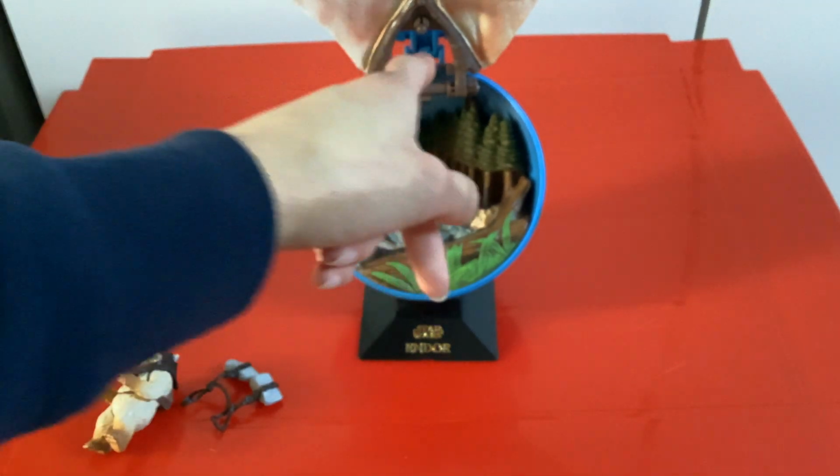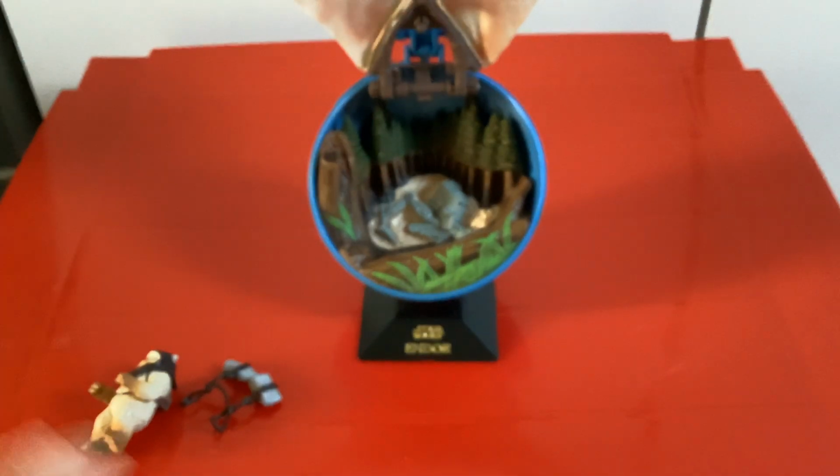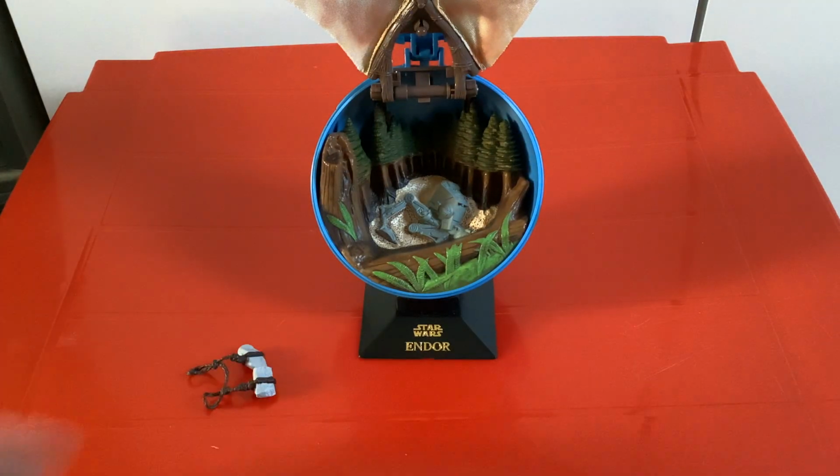But I did have an issue closing up the middle here. I don't know if that's present on all of them in this series or just my particular example. I don't know. Probably just mine. But it was very stiff and it felt like it was going to break. In fact, there are some white marks forming on the back ever since that happened. But no issue as of yet.